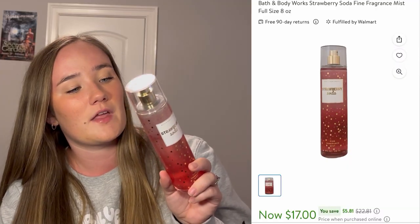We're gonna take it home with 2 other scents because this has apparently been a major video of me just smelling all of my favorite things. I'm so sorry. Item number 19 is from Bath and Body Works. I have had this spray. It's just like a body spray. This is the strawberry soda.